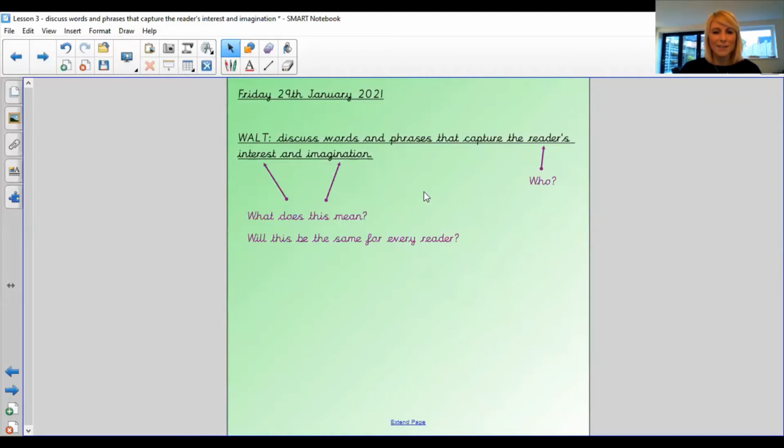Okay, hopefully you realise interest and imagination are really reflecting on what the reader likes in their reading and what captures their imagination. So if I read a word, such as, if we go back to our Escape from Pompeii text, I said to you then I really like the word billowed, didn't I? So that word captures my interest because I can imagine the way the soot and the ash were coming out of the volcano. So it sparks my imagination to picture that volcano and that volcanic eruption. So you can see how that particular word really interests me and captures my imagination and sparks me thinking about different ideas relating to the eruption of Mount Vesuvius.